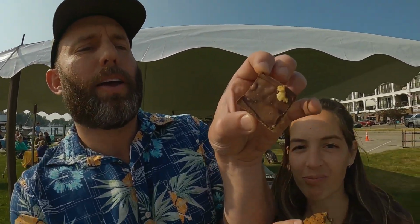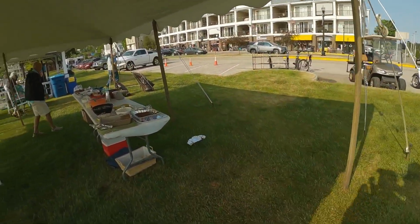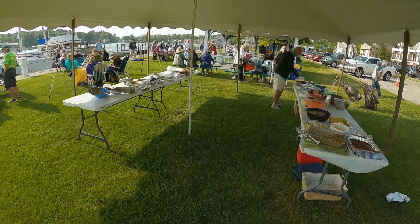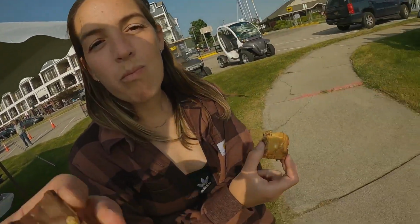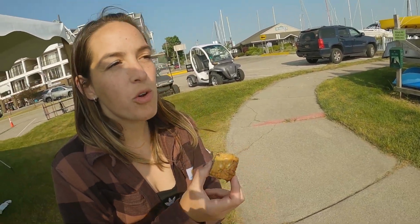Somehow we showed up on the start of summer in Pentwater, and they keep inviting us to eat all their treats for free. They're playing polka, and they've got this sweet potluck. So if you happen to get here at the start of summer, you're gonna get a lot of free food and sweet treats. Cute. So yeah, come to Pentwater.